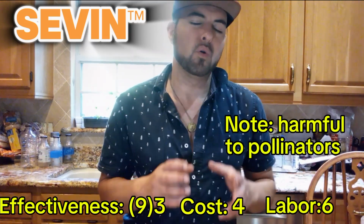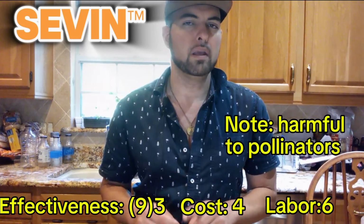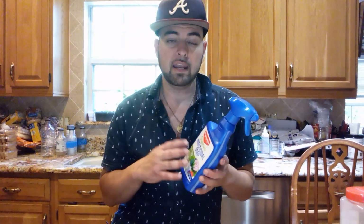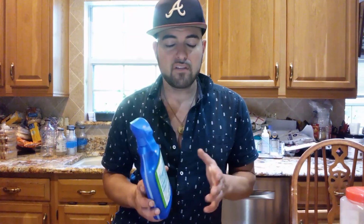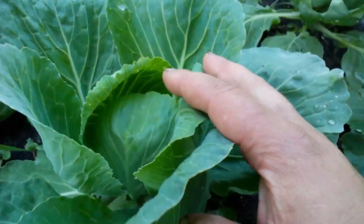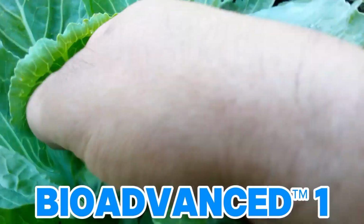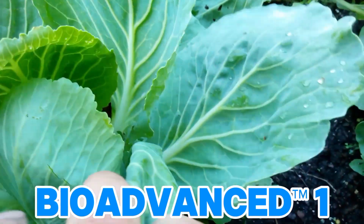Let's see if any of these organic insecticidal soaps can do any better. Now, the first of the 2 organic soaps that we're going to be looking at is this, Bio Advanced. Organic soap is, just like the name suggests, a soap that's sprayed on the plants 1 to 2 times a week or again after a heavy rain. Let's see if it has any better results than our last store-bought contestant. So down in group 1, representing the Bio Advanced Organic Insecticidal Soap.